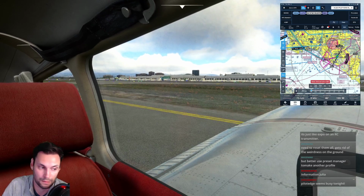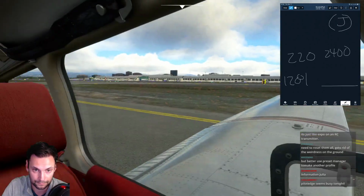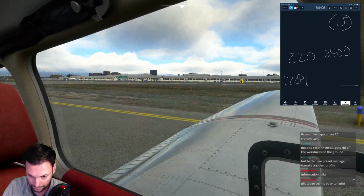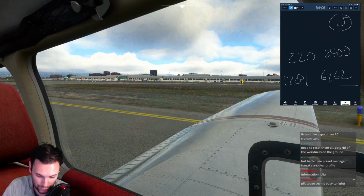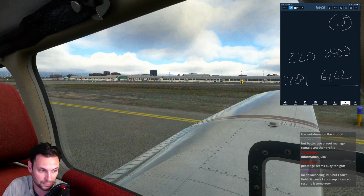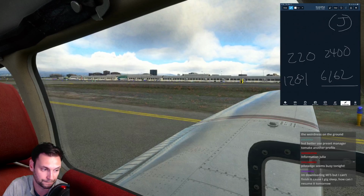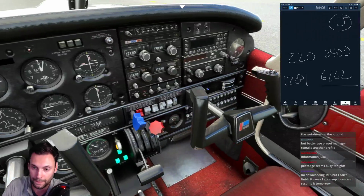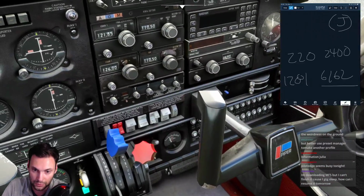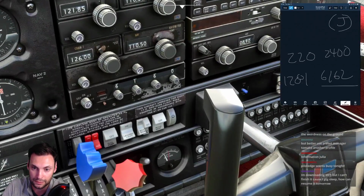November 83364, departure heading 220, maintain VFR below 2,400, departure frequency 128.1, squawk 6162. On departure, right turn 220, out of below 2,400. Departure frequency 128.1, squawking 6162, Cherokee 83364. Number 68 Alpha Sierra, going to parking, monitor ground. Parking, monitor ground, 68 Alpha Sierra.